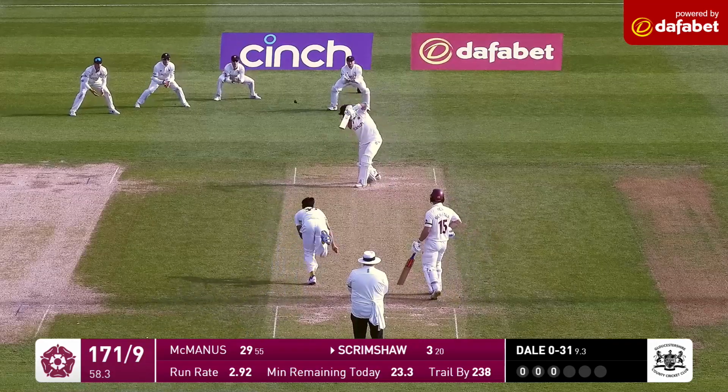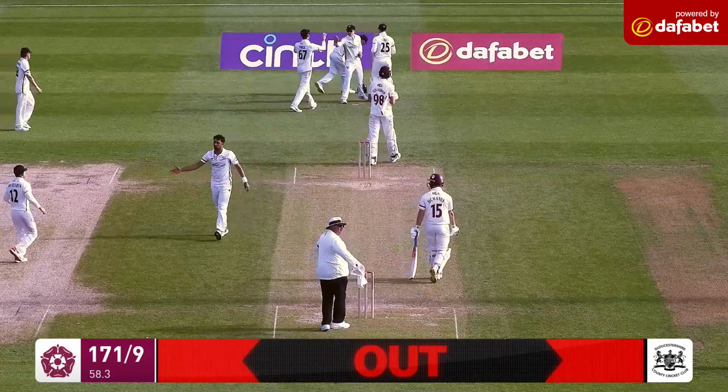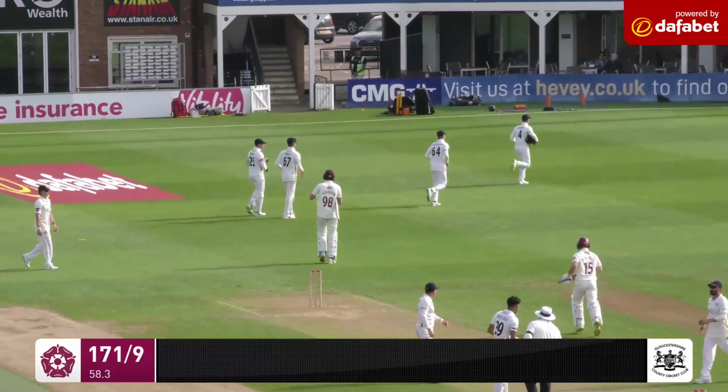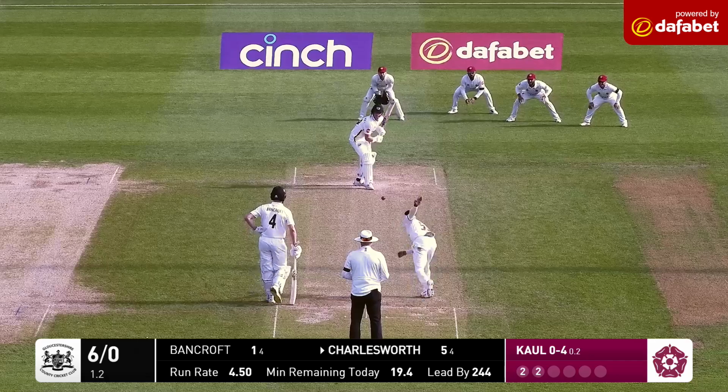Meanwhile, back at the cricket. Gone. Scrimshaw has a big drive. It's pitched up by Ajit Singh Dale. It's a big drive by George Scrimshaw. He nicks it and it carries beautifully to first slip. He's got some pedigree about him.